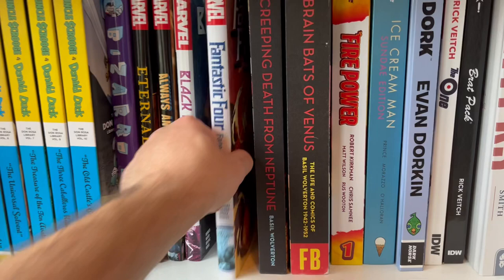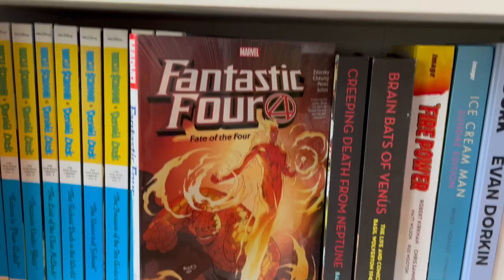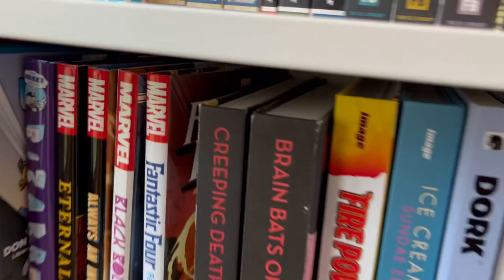And then speaking of Chip Zdarsky, this is the oversized hardcover of the Fantastic Four, Fate of the Four. This was the era of Fantastic Four when Marvel wasn't publishing Fantastic Four comics, like the recent history. A lot of rumors that they were doing it because they didn't have the film rights to the characters. Who knows? But this is Zdarsky kind of taking two of the four and doing a story of them having their fun adventures together without Sue and Reed.